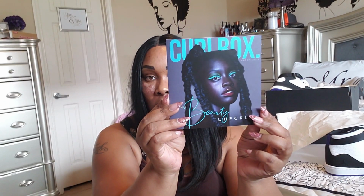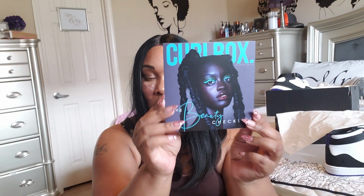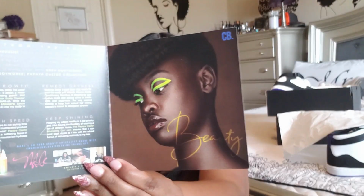So this month's curl box is the beauty checklist. Isn't she gorgeous? Yes, that skin, honey. You better come through, melanated lady. Baby, they got the melanated beauties up in here. I'm loving this. So it says my beauty checklist seems like it's never ending with traveling, photo shoots, late nights, and my little one. It's nice to have products that deliver exactly what I'm looking for. Accomplishing your goals is made easy with ÄtenBodyWorks Papaya Castor Collection. So this is ÄtenBodyWorks. Okay. So let's get into it and see what we got so I can put this stuff up.